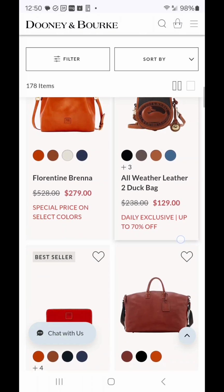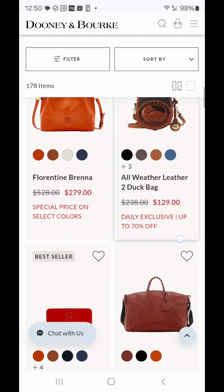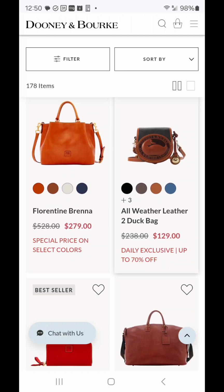The all-weather leather 2 duck bag for $129. I love this little bag. It is tiny though, it's not gonna hold your phone. Matter of fact, if you try to stick your phone in the back pocket, it's gonna stick out up over the top of the bag. So just be aware of that. This is more of a collector's piece or truly a keys and card case type bag. You're not gonna be able to fit much else in there.